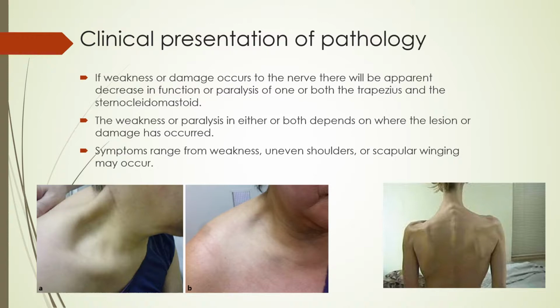On that first picture on the left, you can see a symptom of accessory nerve palsy. The right trapezius and the sternocleidomastoid muscle were wasting, and these changes led to the deepening of the supraclavicular fossa. As you move to the center picture, you can see a gradual decrease in aneurysmal size completely eliminates the symptoms. And that last picture on the right, you can see that left shoulder has dropped, the trapezius has dropped, and you can see that scapular winging.